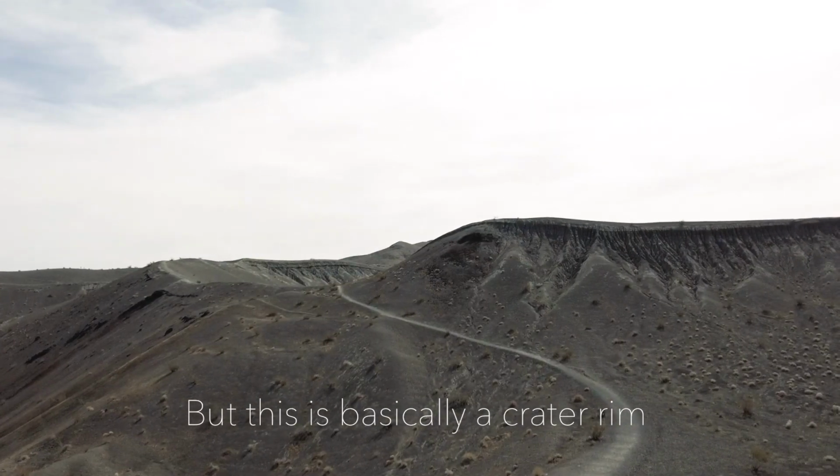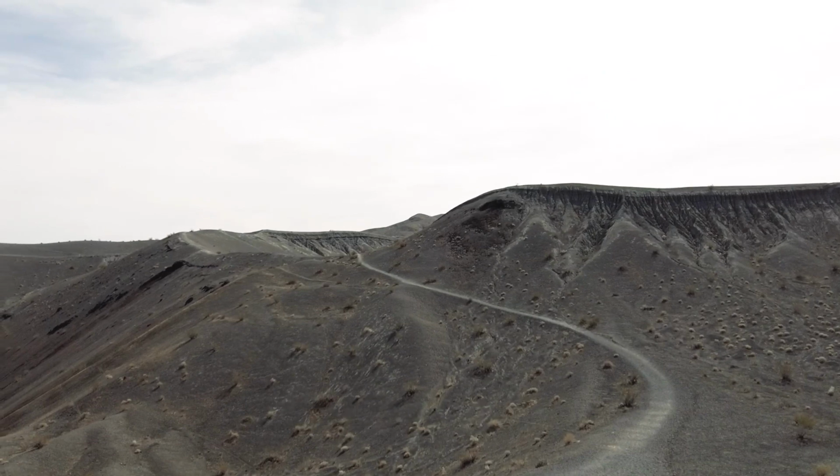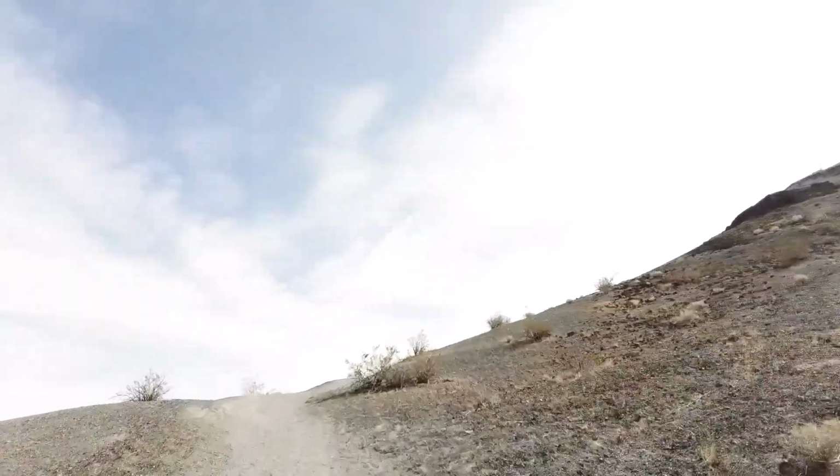Let's go on this. It's a moderate hike. Not for little kids at all. But this is basically a crater rim trail. Very windy up here. But you gotta watch out for the loose gravel right here. I think it would be. We march forward, excited to see what is next.